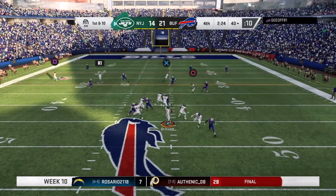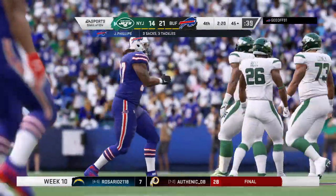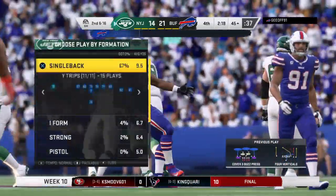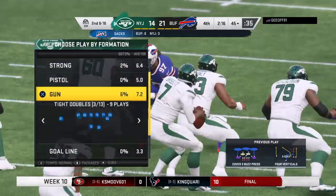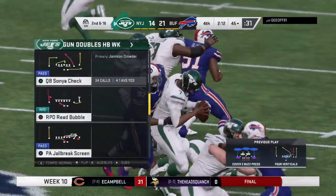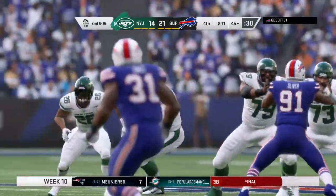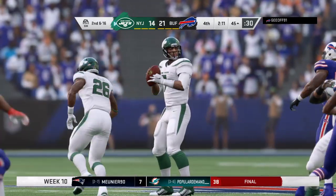On 1st and 10, Brissett. Nowhere to escape, and he goes down. Jordan Phillips getting him once again, his 3rd sack of the afternoon. This has been a tough one for this offensive line. It appears almost like they've been on roller skates this entire game, the way they've been pushed around. 6 sacks given up in this one.